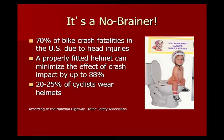It's a no-brainer to wear a helmet. 70% of bike crash fatalities in the U.S. are due to head injuries. And a properly fitted helmet can minimize the effect of a crash by up to 88%. That is a huge, huge statistic. But unfortunately, only about maybe 25% of cyclists wear helmets.